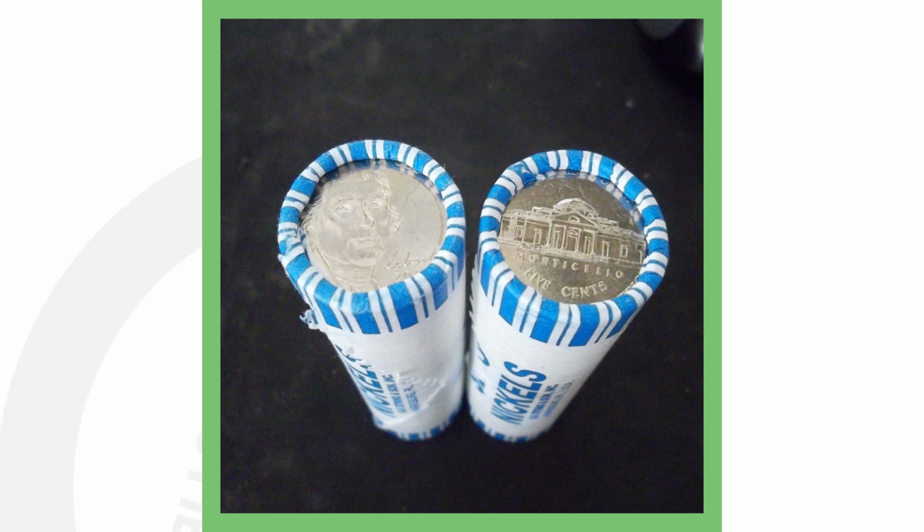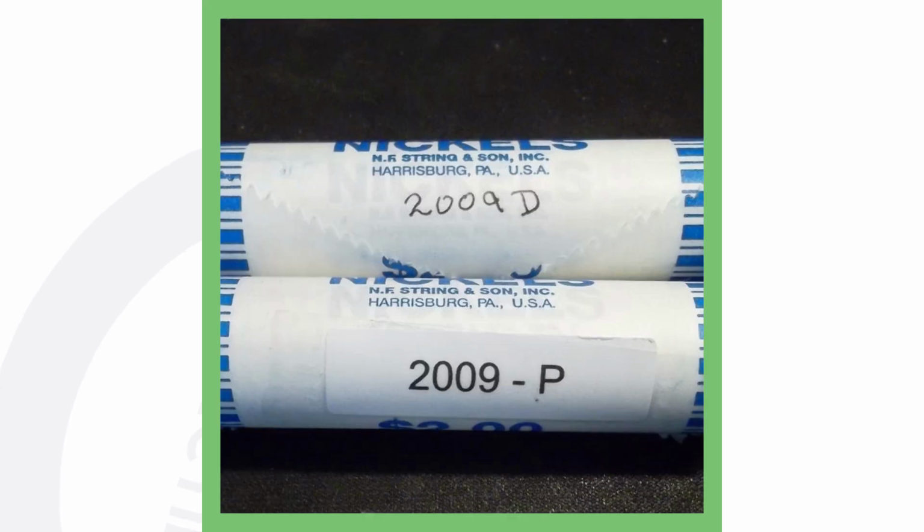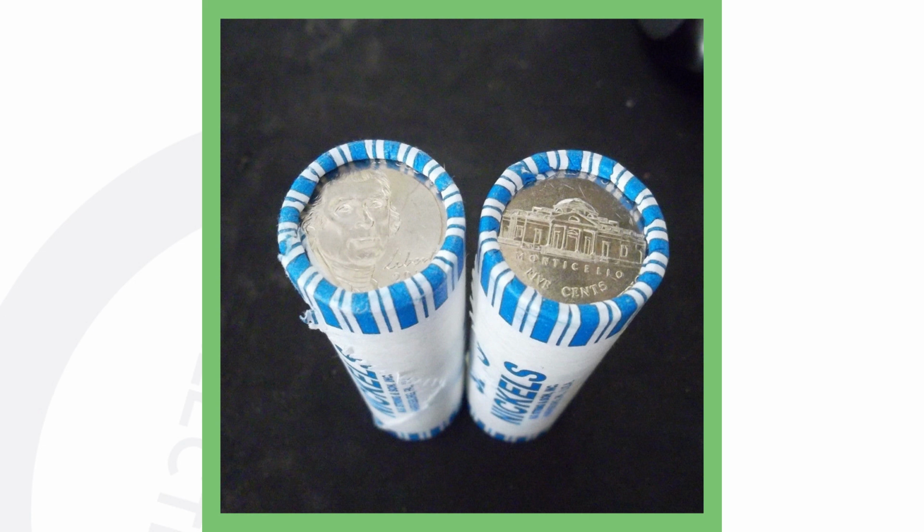Oh yeah, next up I just want to throw this in here. These were sold on eBay. They are 2009 Philadelphia and Denver minted Jefferson Nickels. So if you guys go to the bank and get rolls of nickels and you guys come across a whole roll of 2009s, they definitely do sell on eBay. Now these two rolls sold for over $150. Don't believe me? Go to eBay, check out sold listings, and you guys will see these on there. 2009 rolls of nickels. Now that's only $4 worth of nickels and they sold for over $150.